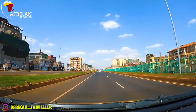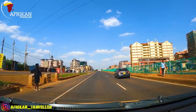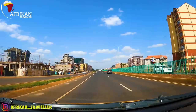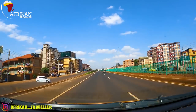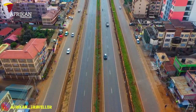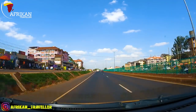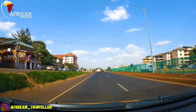Some changes were made from the initial plan for the road. At Ruaka and Ndenderu, there were supposed to be overpasses, the interchanges, but in the final product, I think after some consideration, they had to do away with them. Currently, in this phase, there's nothing major in terms of traffic, no hindrance. But in the long term, they will have to put at least an interchange at Ndenderu.